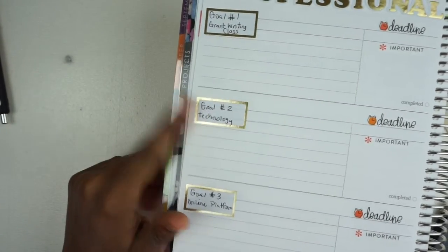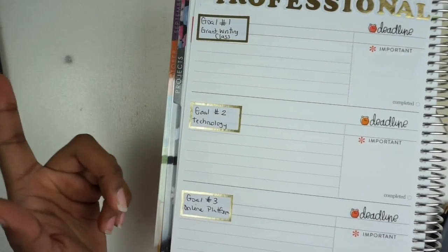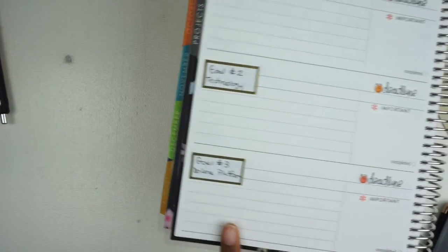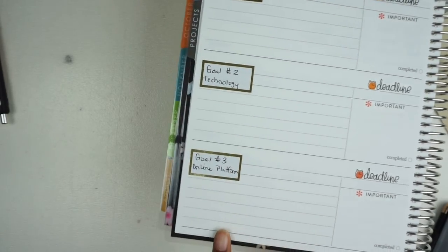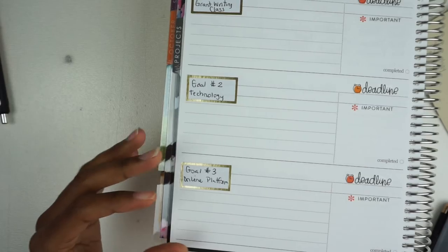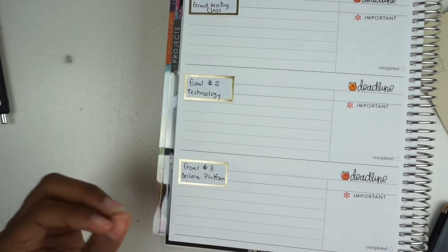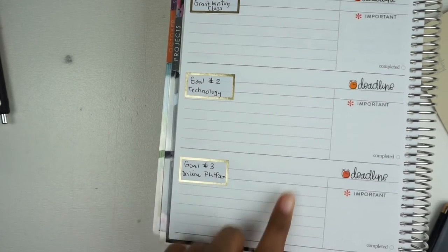I'm still working on the technology. I'm trying to figure out a way to smartly do this, and smartly is not a word, but y'all know what I mean. And then online platform, I just need steps for this. It's something that I can go ahead and start doing. Most of the stuff is electronic. I just need to figure out how to turn like my notes into electronic. Any other worksheets that we have that I might give them in paper, how to have them fill that out.